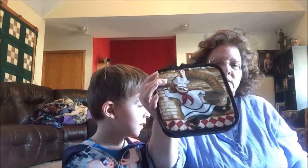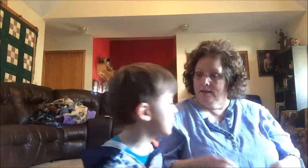And today I got these. Ooh, I like these. Me too. I love this. I found the pot holders. And there's a little cheese mop in there.